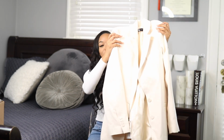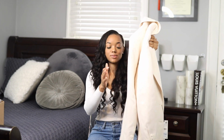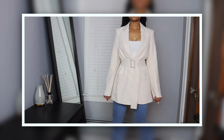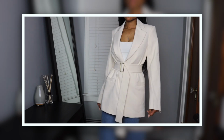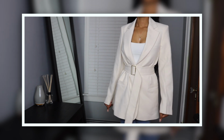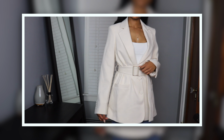Next, I got this really cute belted blazer. I'm in love with it, fully obsessed with this blazer. I love the color. I told you I'm really big into creams. It's an obsession. So I really love the color, and I think these shoulder pads are the perfect touch. They really make it look so structured and more expensive and tailored than it was.